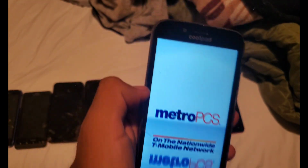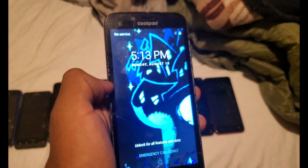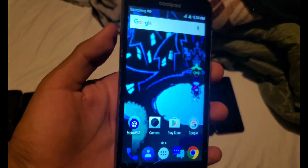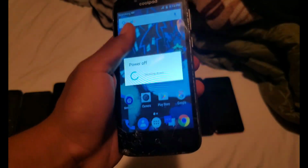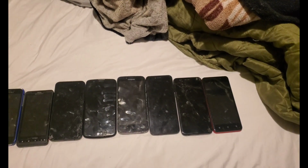Works. It did not include the SIM card, so I had to use one from my small box of SIM cards. So yeah, works. It's kind of hard though. Next one, it's kind of a piece of garbage. This thing is cracked in the corner, but otherwise it works.